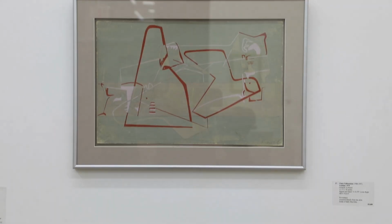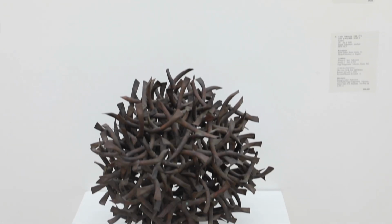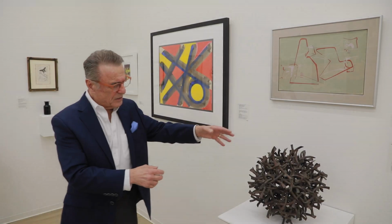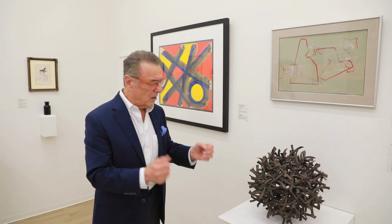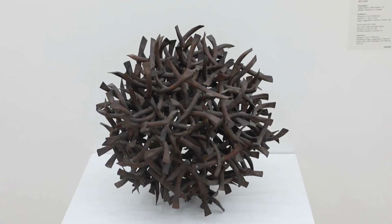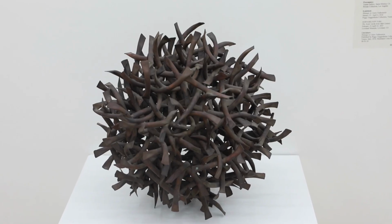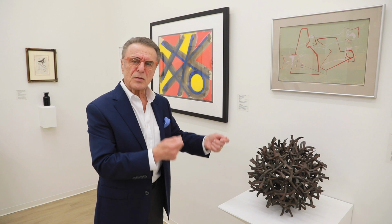We have here Claire Falkenstein, a heroic sculptor that was working in Paris after the war. In 1950, she went to Paris. She was from Coos Bay, Oregon, by way of San Francisco. In Paris, she was provocative. She was a form giver to so many artists. Imagine a woman in Paris at a time when women weren't given great access and consideration, that here's this artist using a torch, welding.